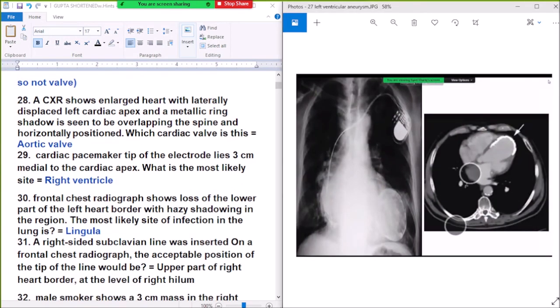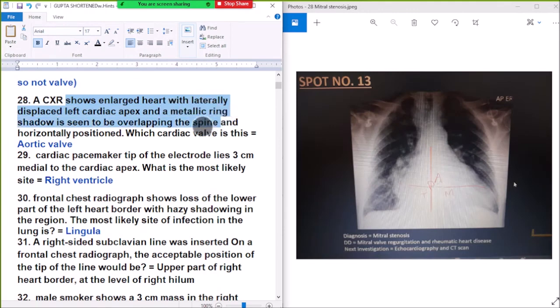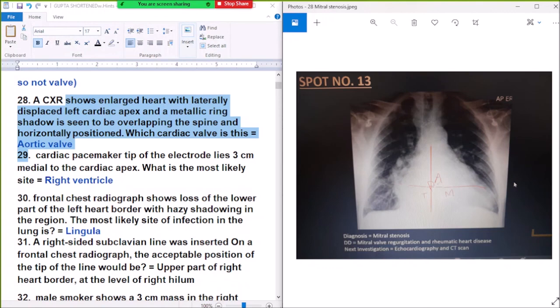Question number 28. A chest X-ray shows an enlarged heart with laterally displaced left cardiac apex and a metallic ring shadow overlapping the spine and horizontally positioned. Which cardiac valve is this? Aortic valve? Now they are saying aortic valve here, but it is the mitral valve, horizontally positioned and overlapping the spine. This is diagnosed in mitral stenosis.